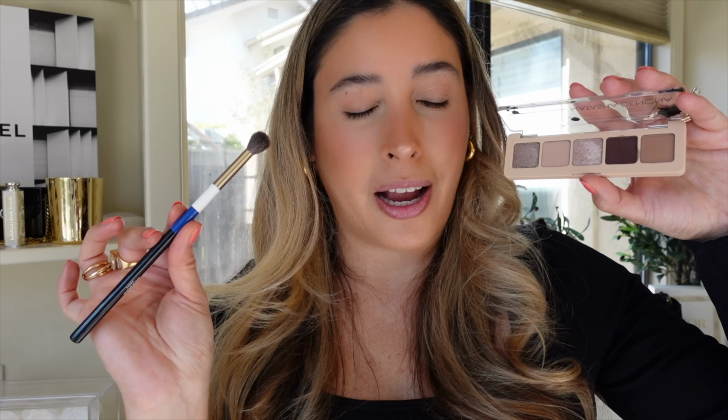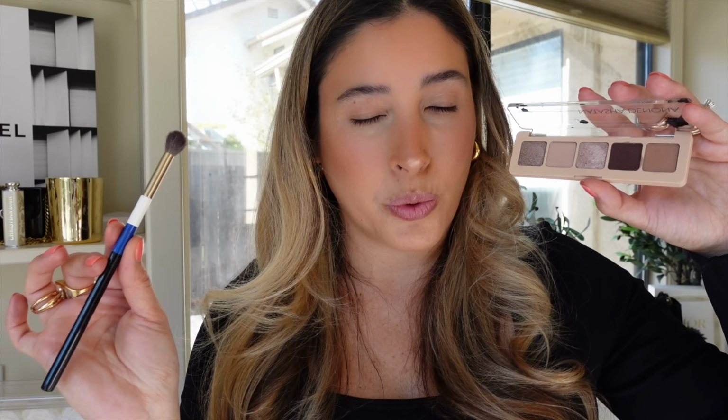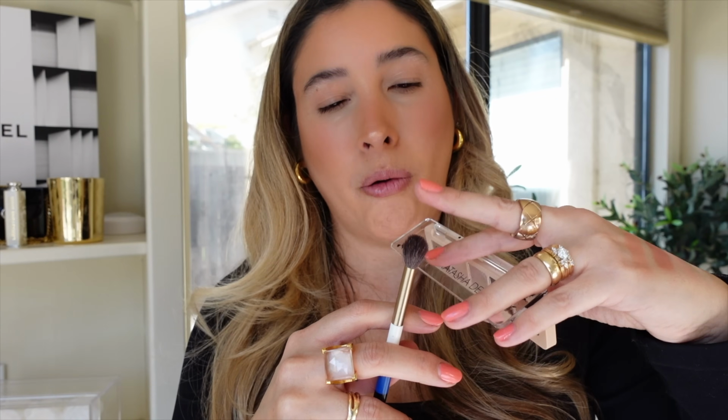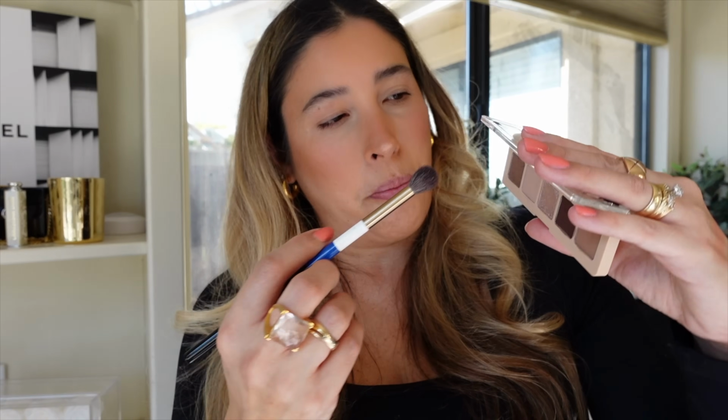I'm gonna go with this Hermes blender brush. I know it appeared on my worst of 2023. I have it, so I need to use it. I said that it is like acupuncture for your eyes because it's so prickly, but I have washed it a couple other times, so let's see if it gets better and better.